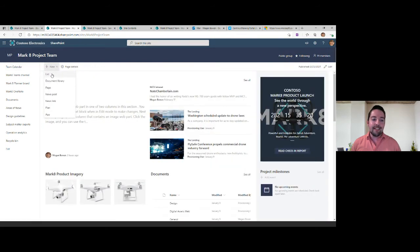Okay, and we're going to do a new list. And here are those two options we're talking about right now, list and library. And they're very similar. The main difference is that list is for sharing and tracking mostly metadata or just values, kind of like a worksheet or a database would be. Whereas document library is meant for storing content, for more of that shared network drive experience, but we still get all the power and value of a list.